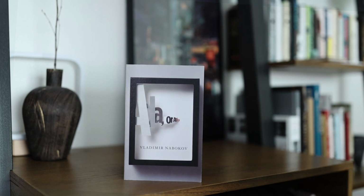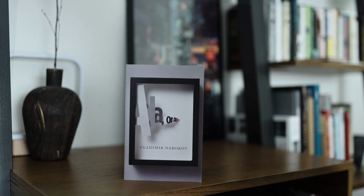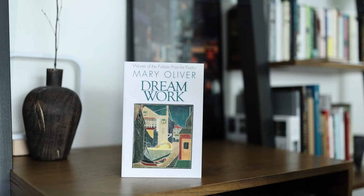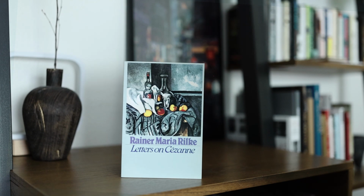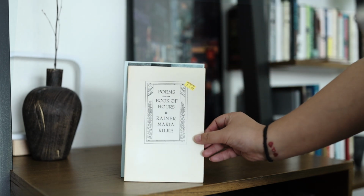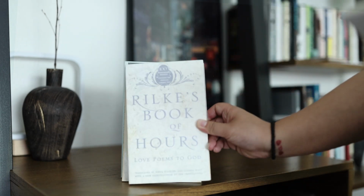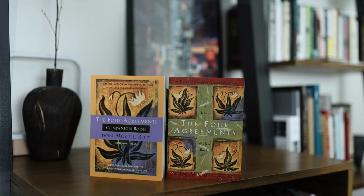Ada or Ardor by Nabokov. I think I misplaced this book. It should be somewhere next to Lolita. Spectrum, another book by Nick Jana. And we have Dreamwork by Mary Oliver. This is one of my favorite poem collections. And we have a few of Rilke, Letters on Cezanne, and Book of Hours. I got 2 copies. The Four Agreements.